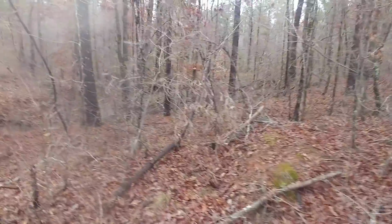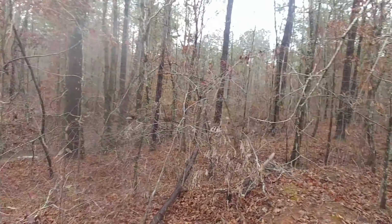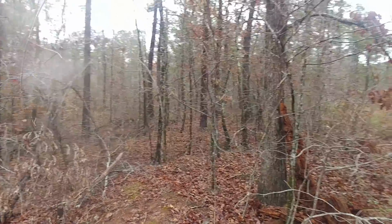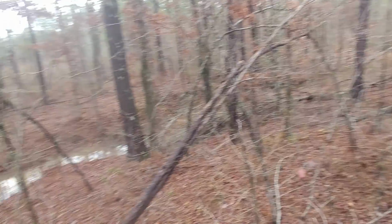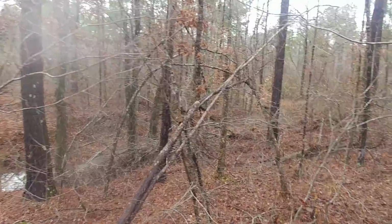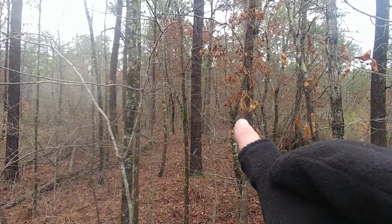Seeing a stick pointed upward like that. There's a lot of stuff over there too, bends and all kinds of things. That's another area to check out at another time though. Wow, that's a huge tree bend over there though. Man. Could have fallen there, I don't know though. But look at that one. Just a massive arch right there.